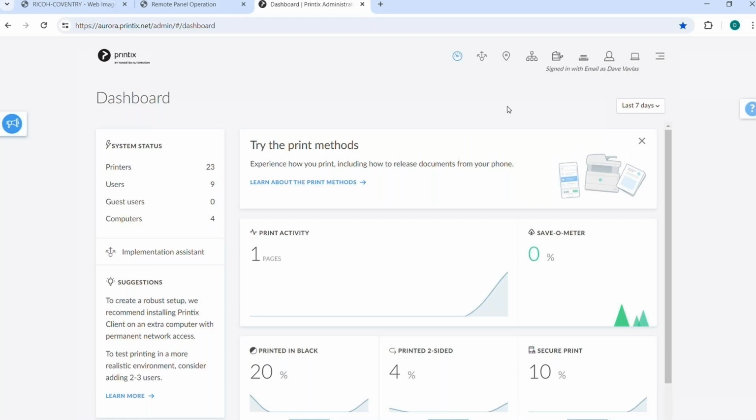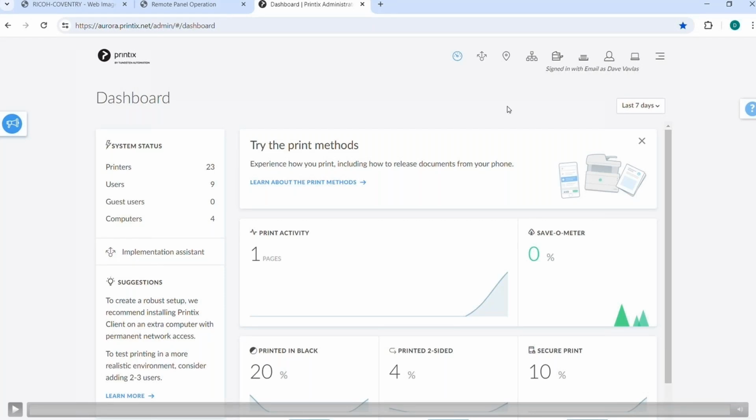So we'll quickly fly through the solution, how it actually looks. We've got a brief demonstration of how the actual web client looks. Obviously it's a cloud solution, so there's no client that needs to be installed to be able to administer the solution. It's just cloud-based. We'll show you that, send a print job through, and then show you from the actual device itself how that would be released.